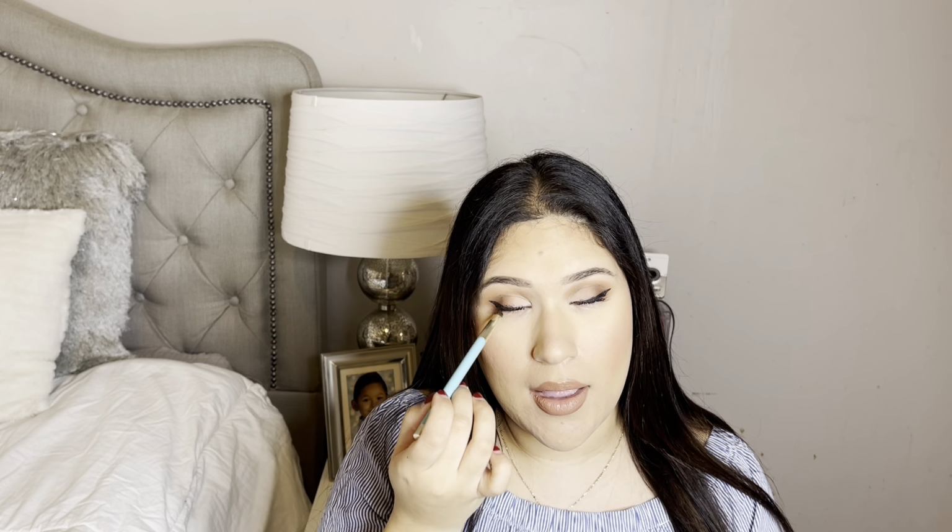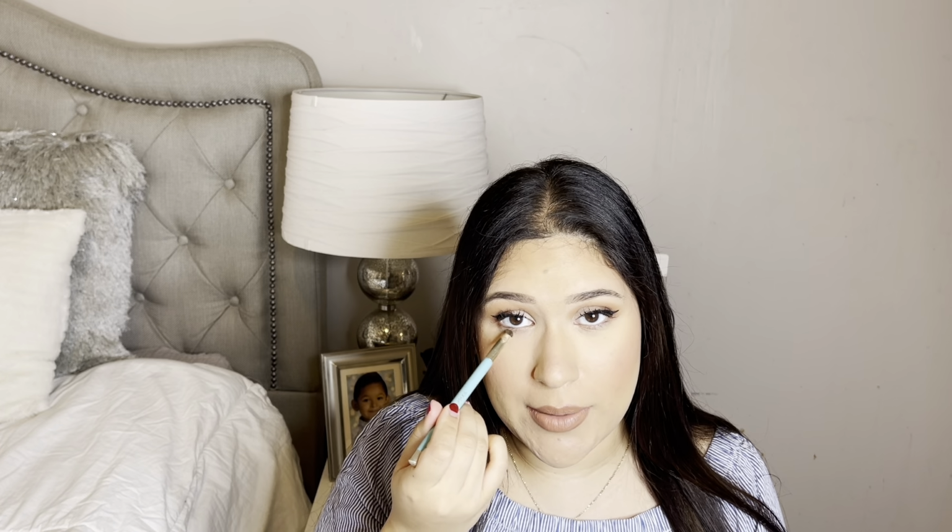I don't really use anything to smudge that much, but if I am, I use this guy. This one's from Sonia Kashuk, and he looks like this. You could either use eyeliner or eyeshadow to smudge under your eye, and this one's really good because you could pack it on or you could try to blend it because of how small it is.